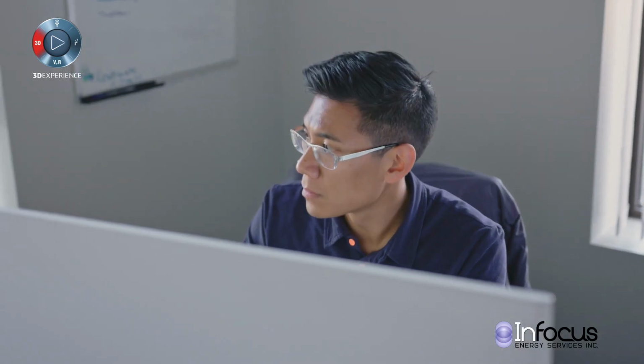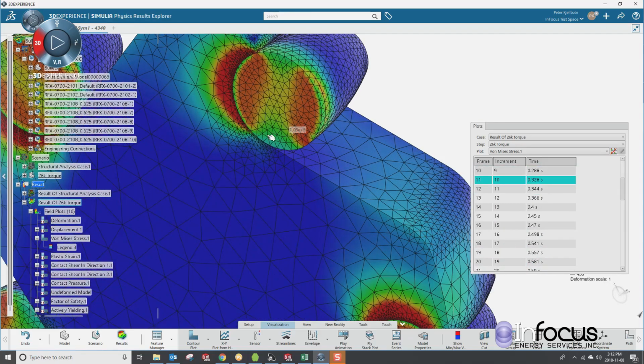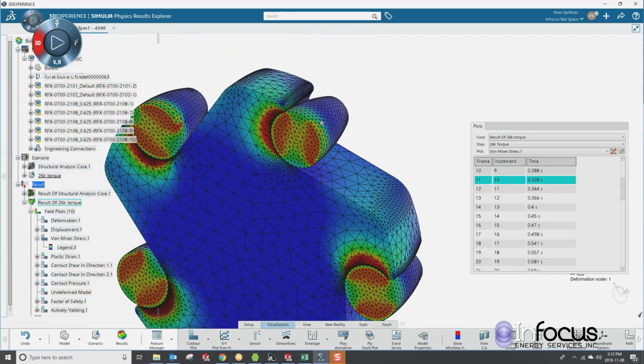I reached out to SOLIDWORKS, asked to be part of the Lighthouse Beta program, and we took it from there, and they were very good working with me to learn this new piece of software and making sure I was successful with it as we move forward.